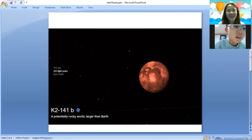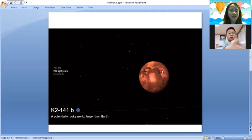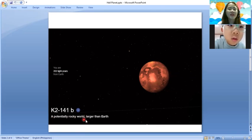Okay, and what can you see in the K2-141b? It is potentially a rocky world larger than the Earth. Okay, it's a rocky world. There is also water in there, but the water is too hot. It's hot like lava, or magma, I'm sorry. It's magma. And it's larger than the Earth.